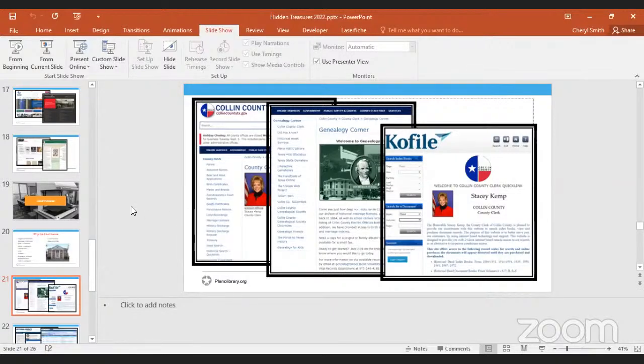William Broom from 1875, looking at the land records for him. So things like that are what you need to have when you go to a county courthouse.